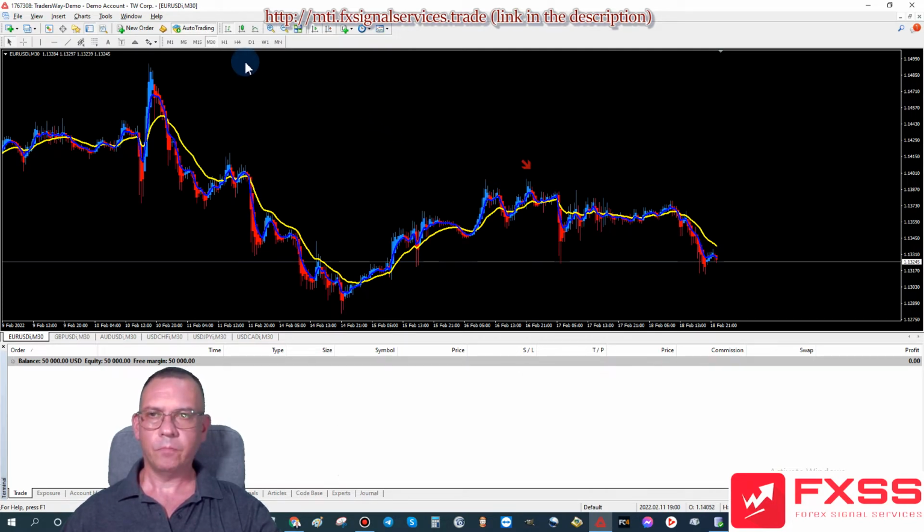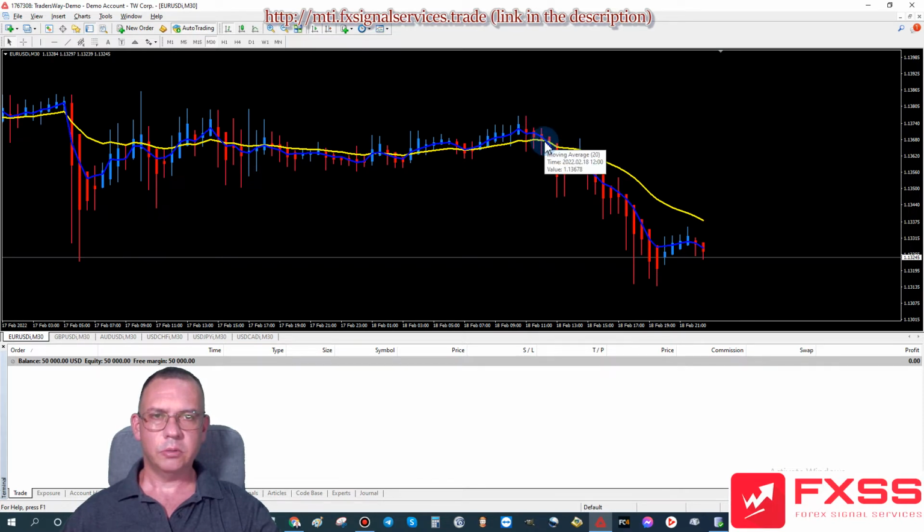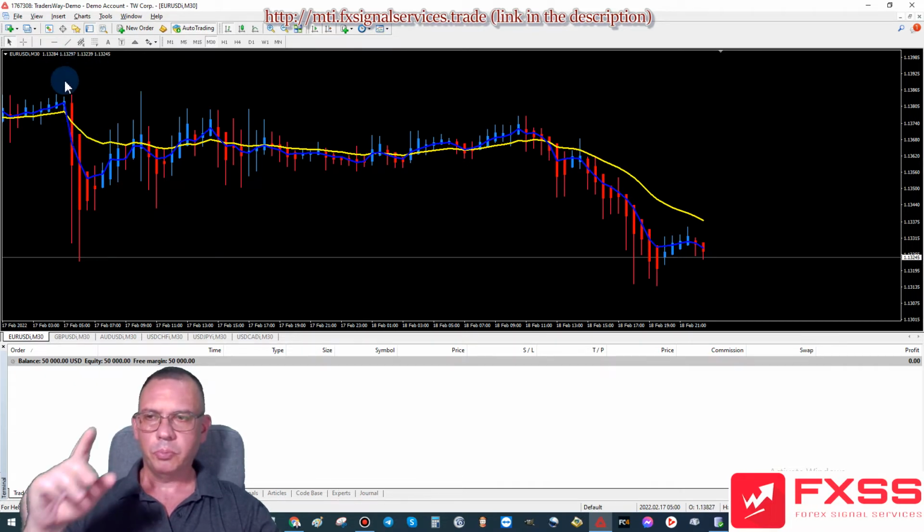Now moving averages, there is no perfect strategy, especially when it's moving sideways. But you see here, if I zoom in a little bit, the price broke here, and that's the perfect time to sell. Same here, the price broke right here, and dropped. Yes, the price did come back up.